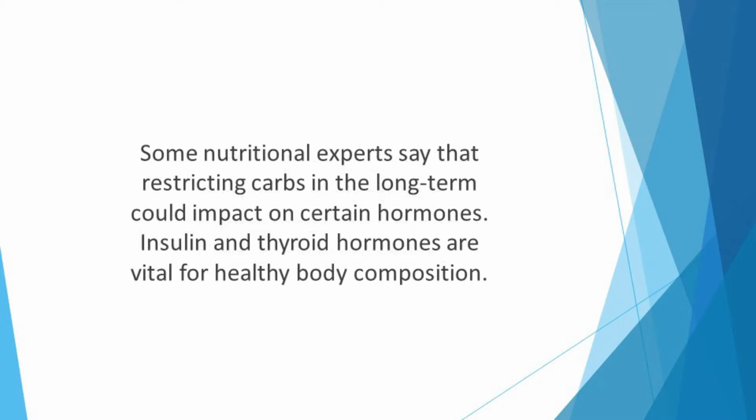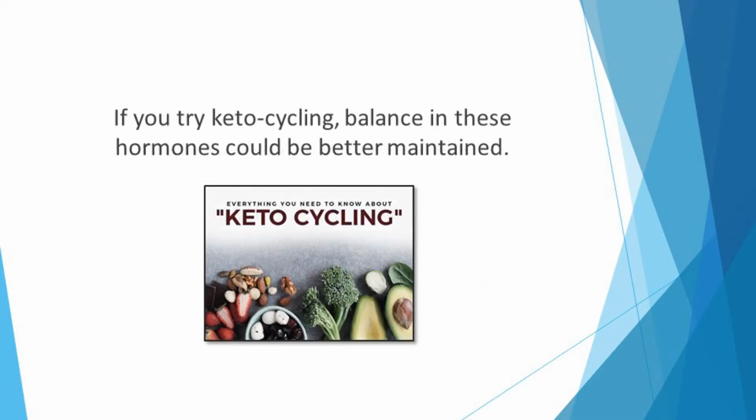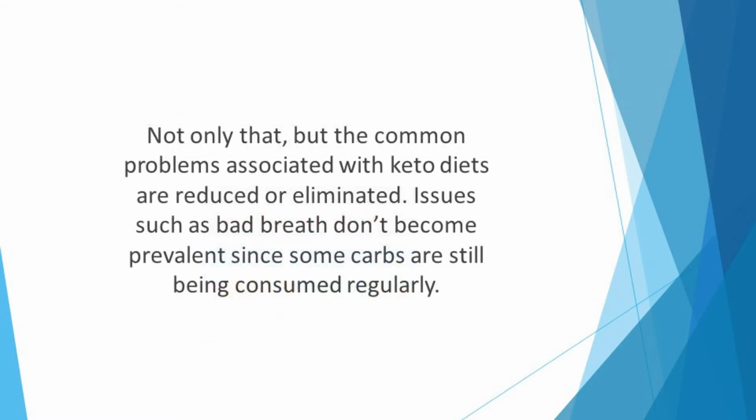Some nutritional experts say that restricting carbs in the long term could impact certain hormones. Insulin and thyroid hormones are vital for healthy body composition. If you try keto cycling, balance in these hormones could be better maintained. This provides a distinct advantage over the standard keto diet, in which carbs are restricted over an extended period. Not only that, but the common problems associated with keto diets are reduced or eliminated. Issues such as bad breath don't become prevalent since some carbs are still being consumed regularly.